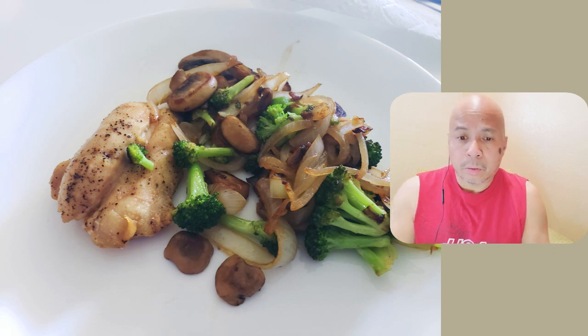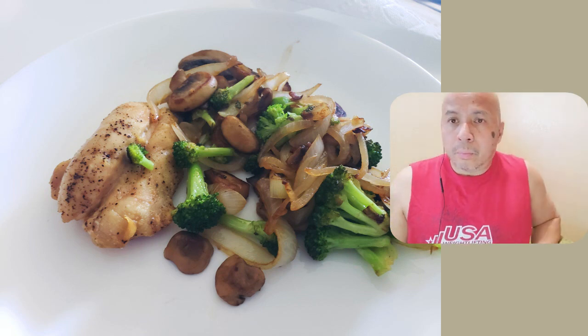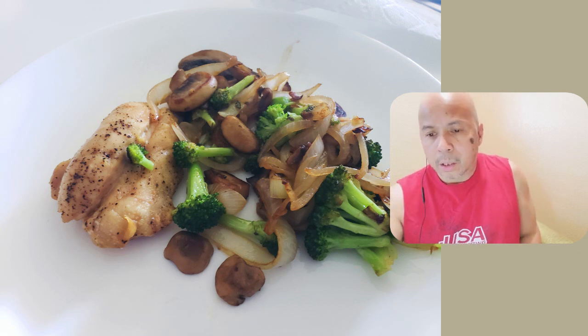I like onions, sauteed onions, and you can throw the broccoli in there. Don't cook them too long. You can steam your broccoli. It's a little more healthy. It holds the nutrients a lot better. And your chicken, baking it is the best way to do it. Add a little salt, maybe pepper as well to taste.